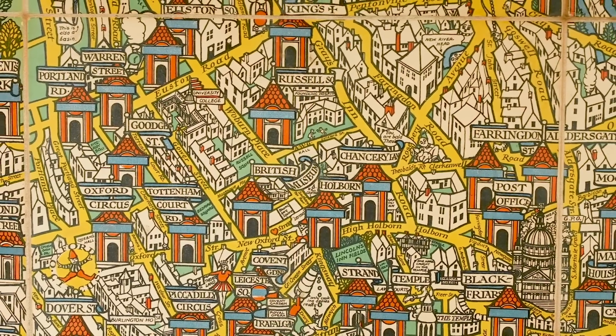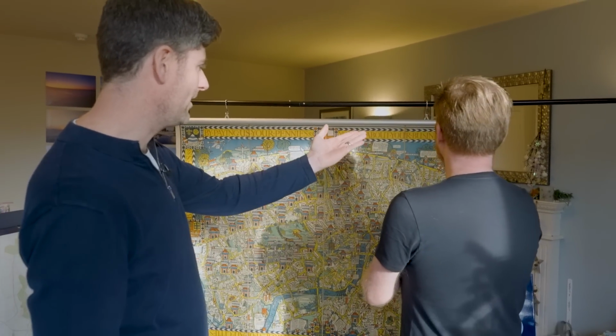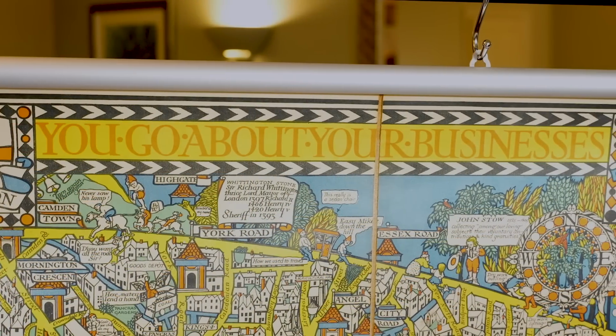But it's considered to be a poster that saved the underground because back in 1913-14, they were having a really tough time financially in terms of their reputation, and it made people relate differently to this thing that they were suddenly being told they were very lucky to have. They're being told on this title here, by paying us your pennies, you go about your business.